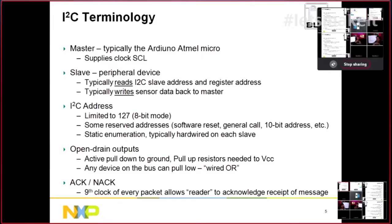The slave is typically a peripheral device, and typically it reads the I²C address and the register address, and then typically writes sensor data back to the master. So one of the nice things about I²C is it is a bidirectional bus. It allows both reads and writes. And we'll get into that a little bit later.